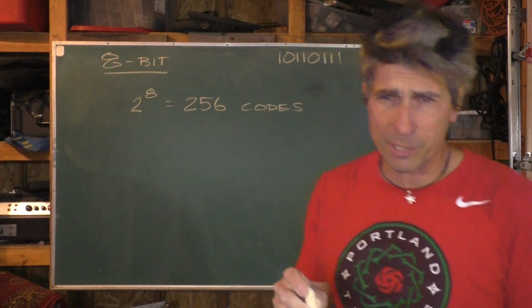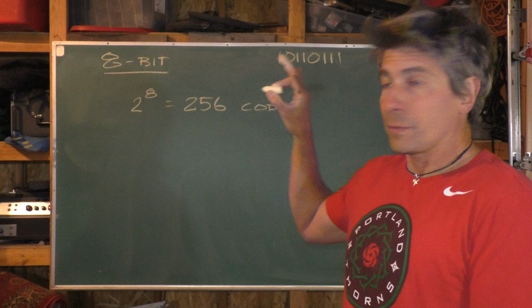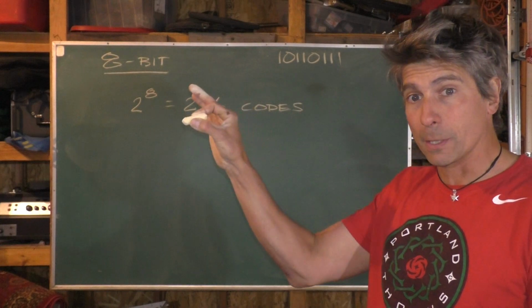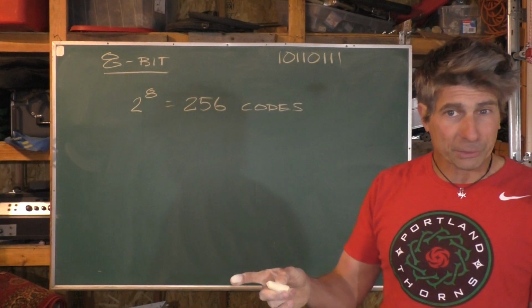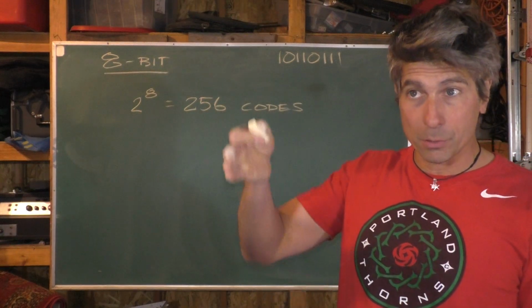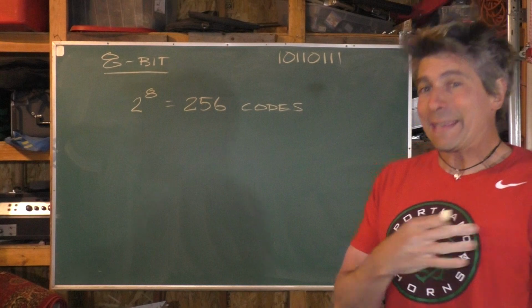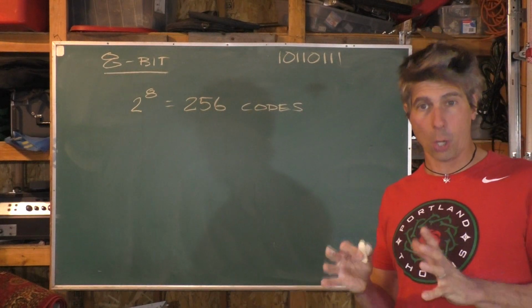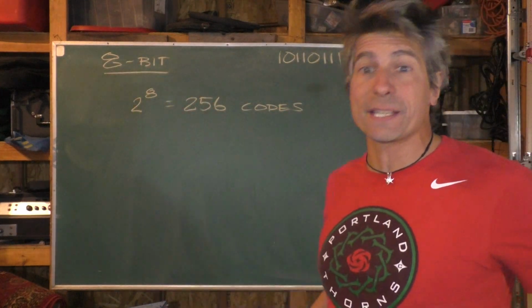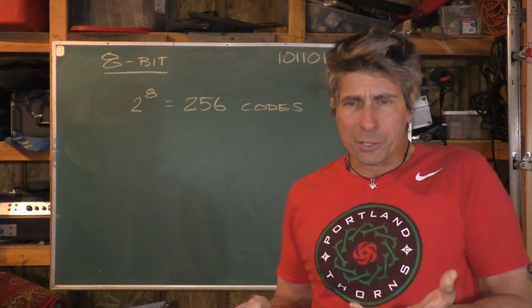Now, brute force is pretty straightforward. The computer starts with the smallest possibility for an 8-bit code, 00000000. They try that. They see if it works. If it does, it works. If it doesn't, they try the next one, 00000001. They try that. If it works, it works. If it doesn't, they keep going. They keep going either until they hit the code or they run out of codes to try. Assuming that the code is in the 256, they'll find it eventually. It might take all the way until the last one to find it, but they'll find it eventually.